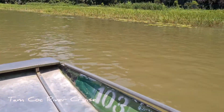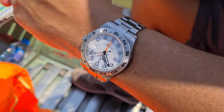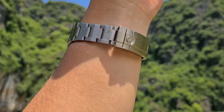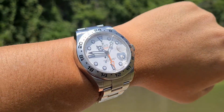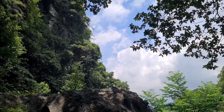Third, it is an adventurer's watch, or at least is marketed to be. The Explorer is for the mountains and the Explorer 2 is for the caves, and we knew that we would be doing some cave explorations in Vietnam. Although not full-on heavy spelunking, we did do our bit of checking out the caves in Ninh Binh, either on boats or on foot, and on kayaks in Halong Bay.